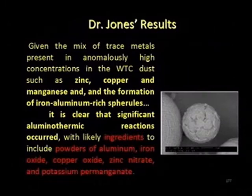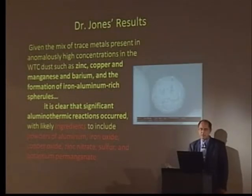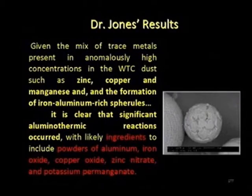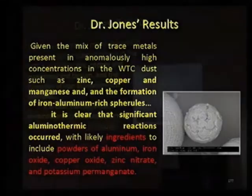Well, Dr. Jones concludes that given the mix of trace metals present in these high concentrations in the dust, such as zinc, copper, manganese, and the formation of iron-rich aluminum spheres, it's clear that significant aluminothermic reactions occur, and he can reverse engineer this and suggest to us that there must have been in the thermite mix powders of aluminum, iron oxide, copper oxide, zinc nitrate, and potassium permanganate.